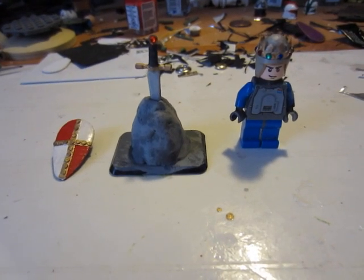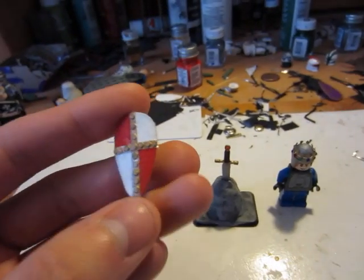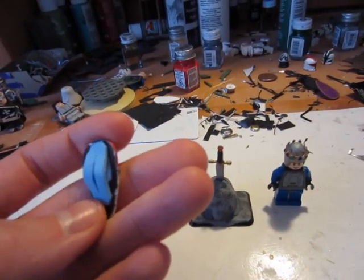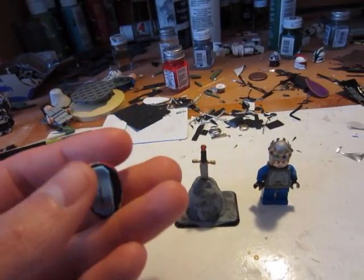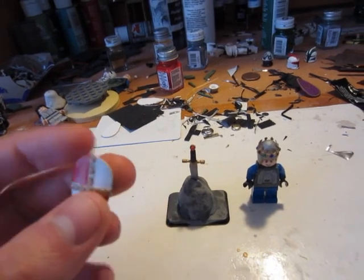So I made pretty equal three prizes here. So first one, we do have a shield. This is a new design, or not design, but a new technique I use to make the shields. They are a little bit thicker. This part I forgot to paint, but I will probably paint this black, most likely. I just had that on there. But this is a very versatile shield.